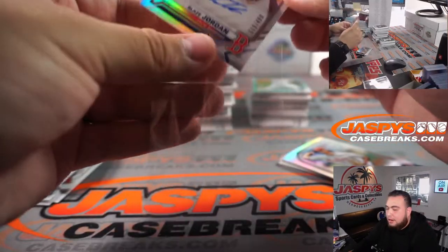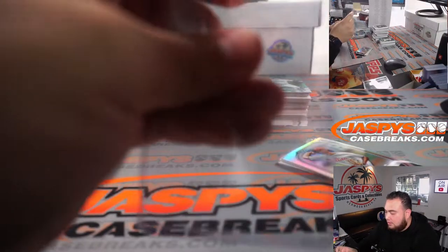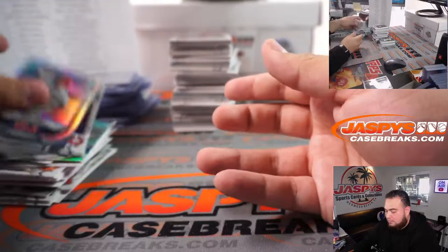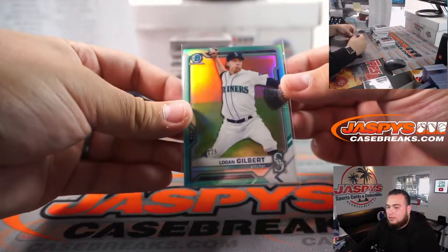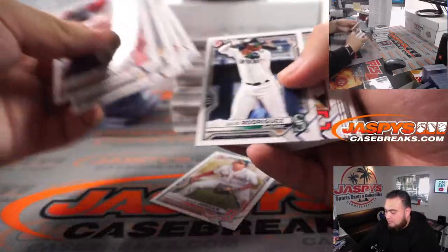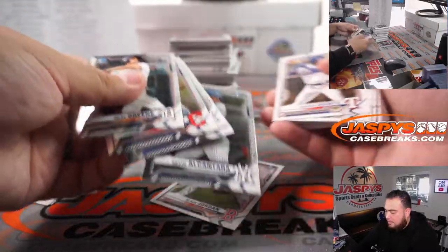Again, the autographs are now coming out on the right side. How funny is that? 119 out of 499 first. And again, he's a bigger prospect now for the Red Sox. And that's going to Matthew. There we go, Matt. Connecting again. Logan Gilbert to 125. Alcantara.